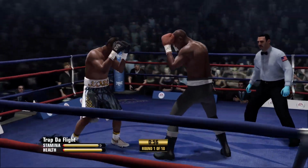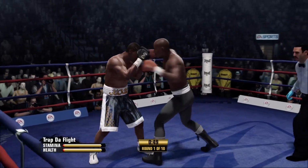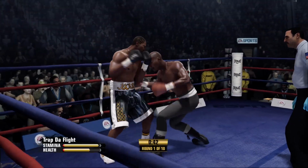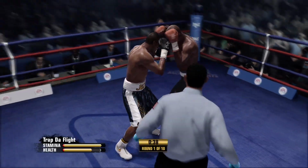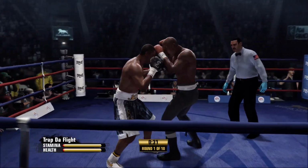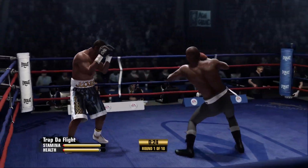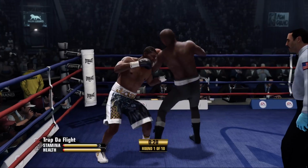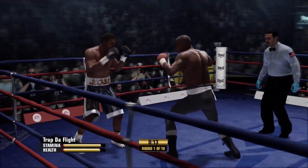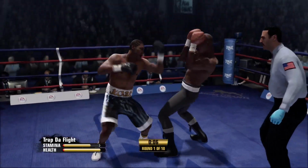Tremendous pace being set early on here between these two. Can't see this fight going the distance with this pace. No, not unless something changes, like moving their heads a little bit. Nice two-punch combo by Johnson. Well, his opponent got away from that uppercut. Solid left hand to the head. And the countdown, the final moments of this round.